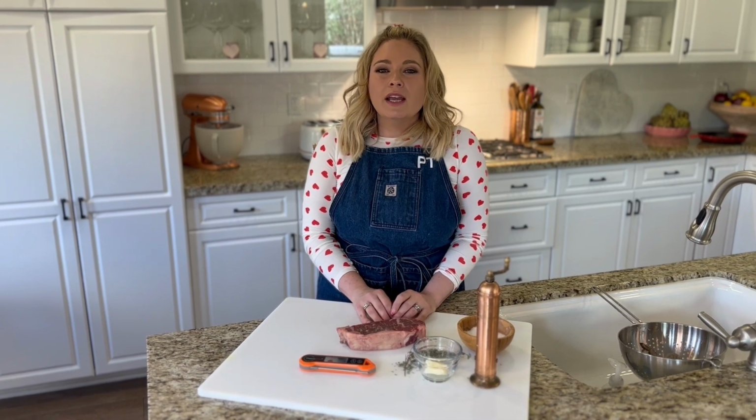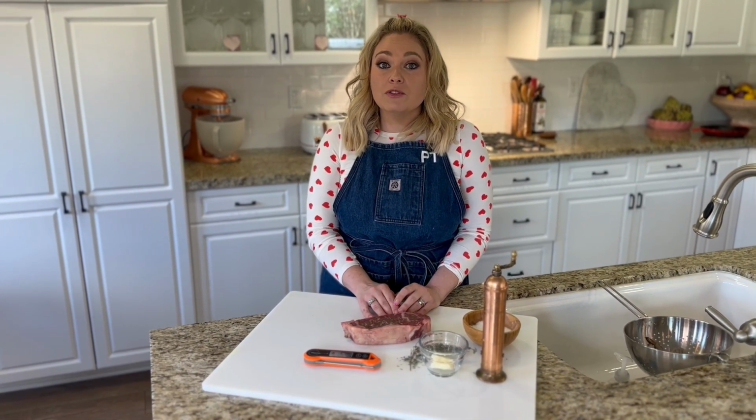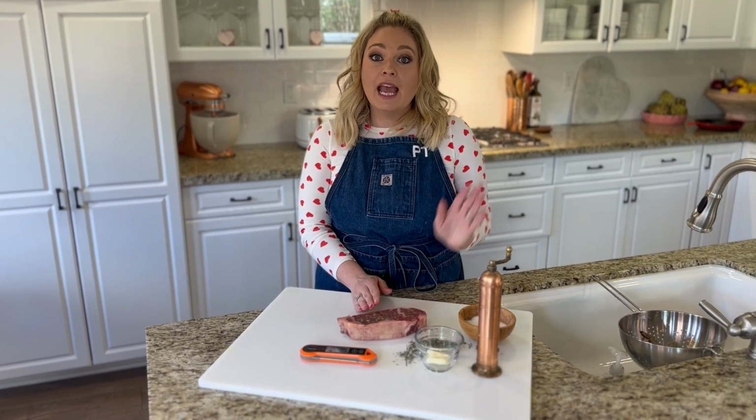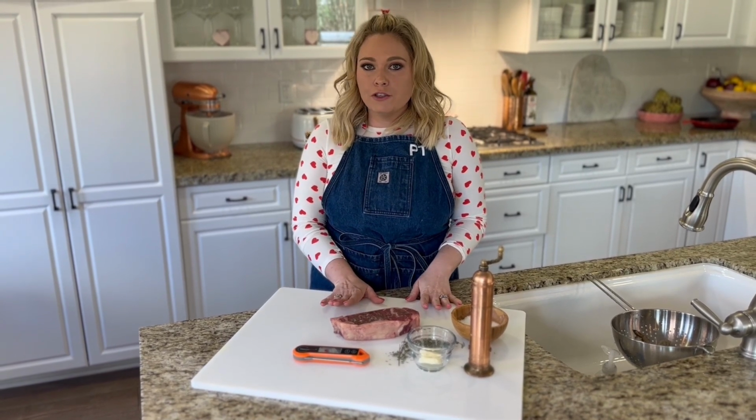So it's winter, it's not exactly grill season when it's super rainy and cold outside. So we're gonna use our oven where we're going to slowly cook the steak inside and then sear it in a cast iron at the end. Super simple, tried and true.